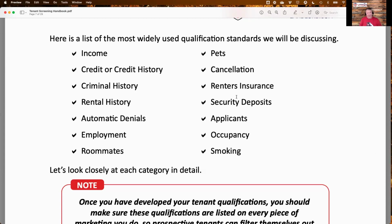Now, it can cover their contents, but really, for the most part, as a landlord, you just want to make sure that they have the liability portion, so that if they damage the property in any way, their policy will cover the building. And you don't have to create a claim on your homeowner's insurance to cover something that the renter did.